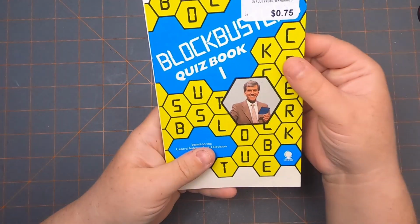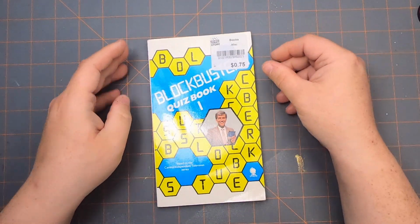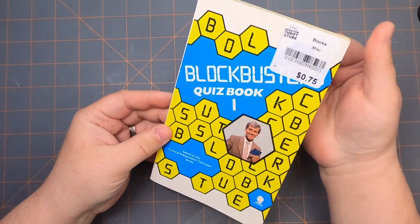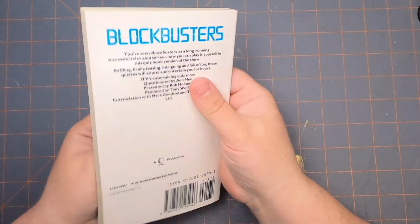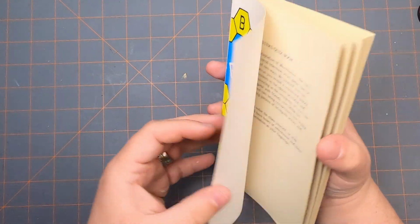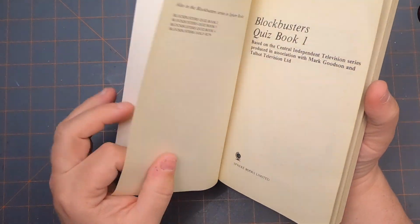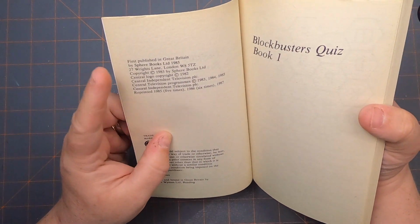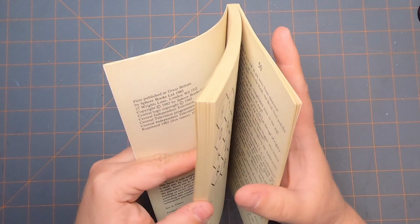And then one last one. I just thought this was so cute. So it's Blockbusters Quiz Book 1, based on the Central Independent Television series. So let me see, does this have a year in it? I'm guessing it's from the 70s. That would just be my guess. Oh, the 80s. Okay, 1985.